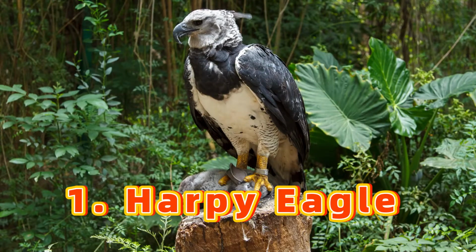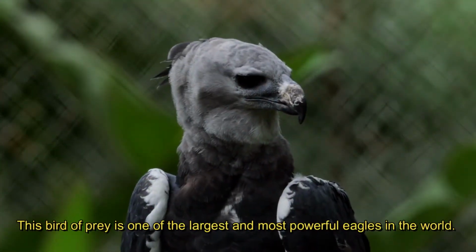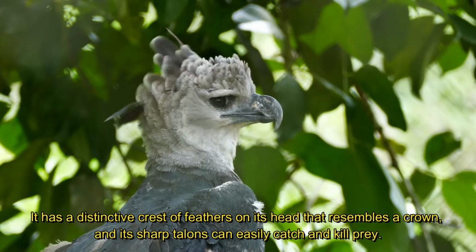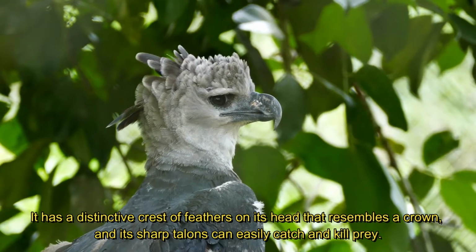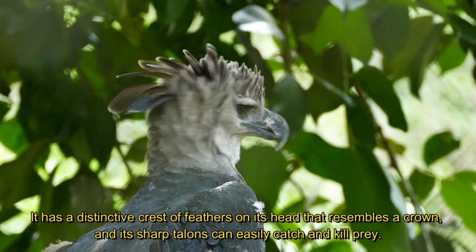1. Harpy Eagle. This bird of prey is one of the largest and most powerful eagles in the world. It has a distinctive crest of feathers on its head that resembles a crown, and its sharp talons can easily catch and kill prey.